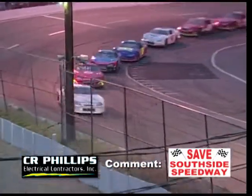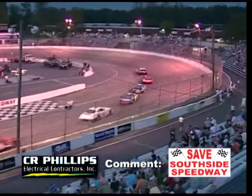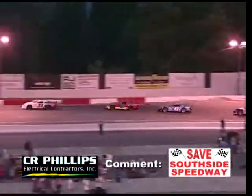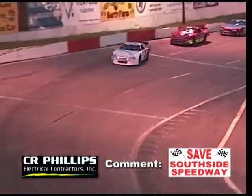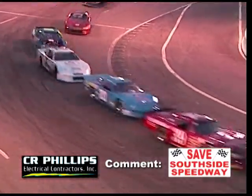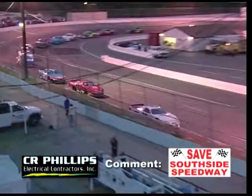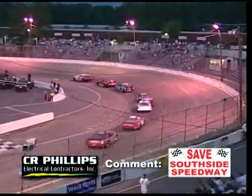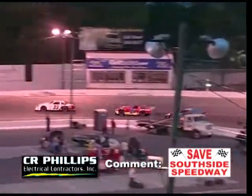Off of turn number 4 comes Russ Ellis. Been the leader since lap number 28. Looking to try to get his first victory of 2007 here at Southside Speedway. Rob Jenkins did it last week. Can Russ Ellis hold him off? 38 laps are complete. Only a couple of laps from 60 to go. 100 laps the distance for the late model Sportsman automobiles at the toughest short track in the South.